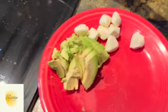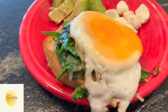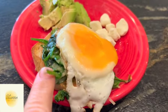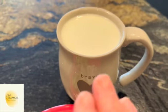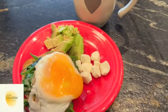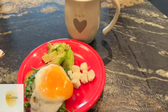Okay, so here's my finished mid-morning breakfast. I have the keto English muffin, just a half, with the bed of spinach and Parmesan cheese, my egg, mozzarella pearls, half an avocado, the turmeric tea with cream and almond milk. This is going to have all those delicious fats. It's going to fill me up, and I don't think I'll be hungry again until dinner time.